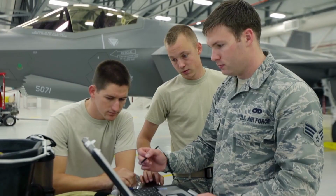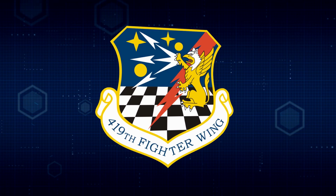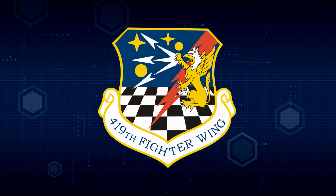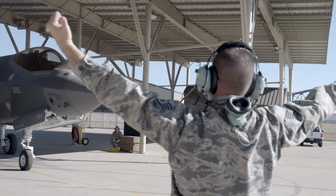Active duty pilots, maintainers, and support personnel work side by side in a total force partnership with the 419th Fighter Wing, a reserve unit of 1,200 personnel. The 419th is the only Air Force Reserve Wing in Utah and is made up of 3 groups and 10 squadrons. In addition to providing F-35 combat capability, the wing has a full-spectrum mission support role.